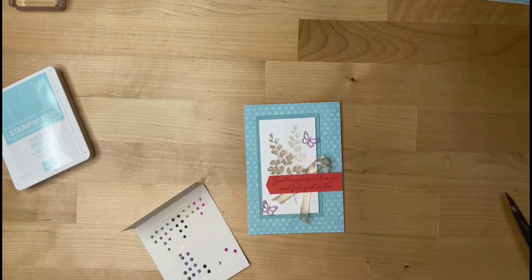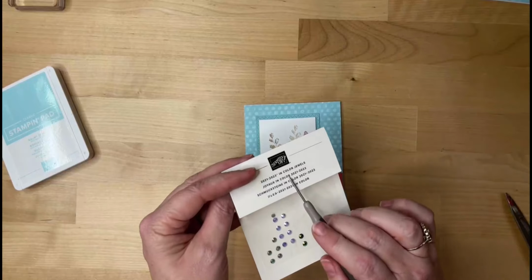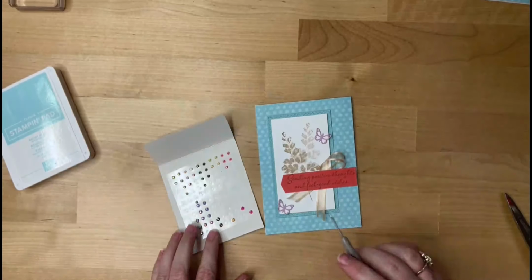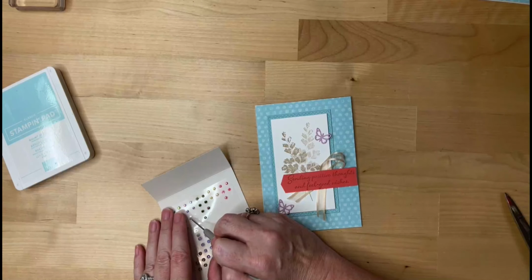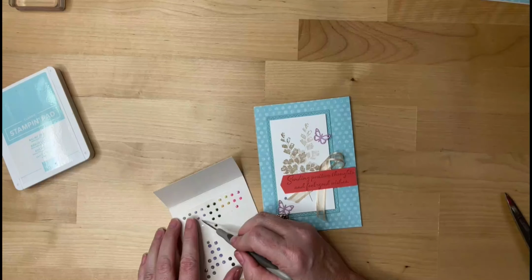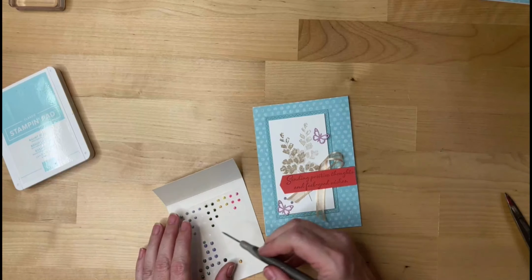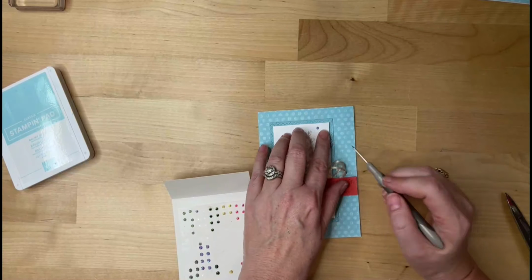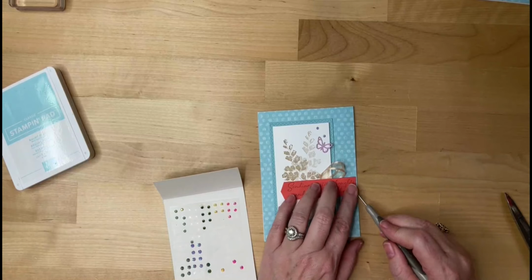Okay. Now I'm going to take some of the 2021-2023 In Color jewels. These are retiring, so if you love these and they're still available, you'll want to get your hands on those. And we're going to pop some on this card in a few places. Just using my piercing tool today to put these on. And then I'm going to add one more on my banner.